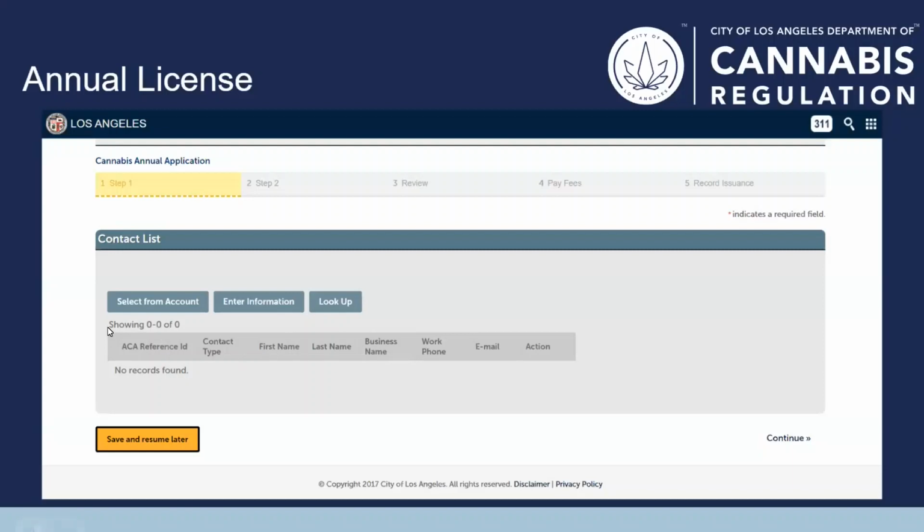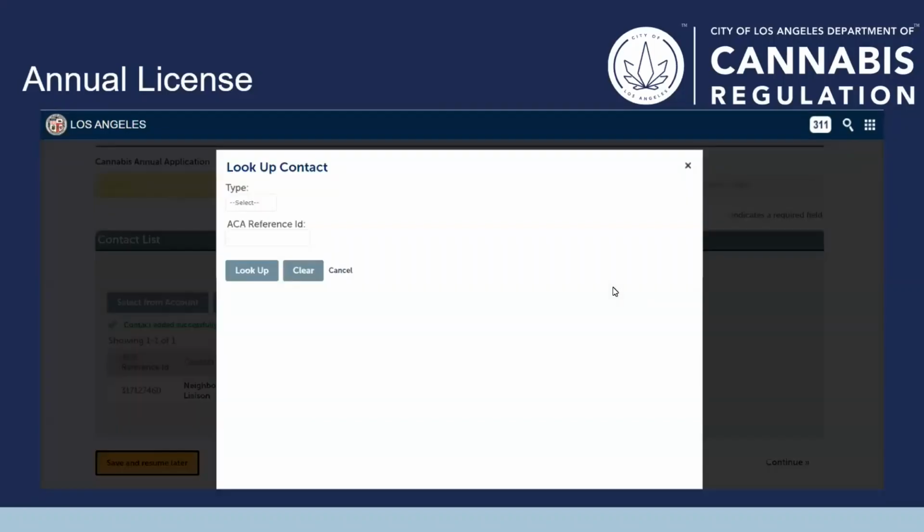You also have the ability to select from the account. When you click select from the account, whatever ACA reference ID is associated with the logged-in user going through this process will populate. On the next couple of slides, you'll see what happens when you click on some of these buttons. We're going to start with the lookup.